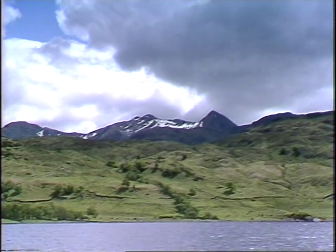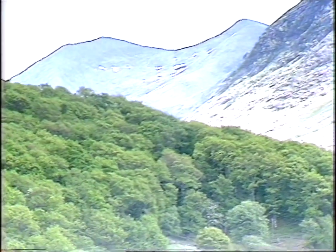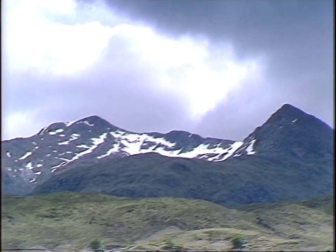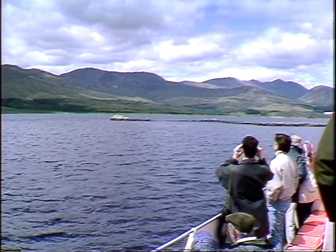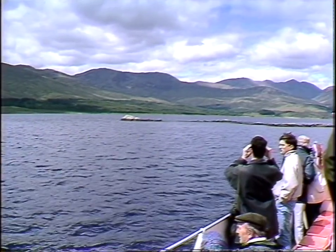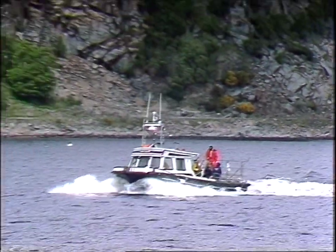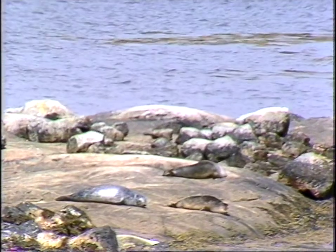The mountains hereabouts on our right-hand side is the Cruachan range that extends all the way back to Dalmally, and the highest peak there is 3,695 feet. To our left-hand side is Ben Durnish, just under 2,000 feet. Now, the vessel to our left is called the Gannet, Ronnie Campbell, skipper. Wildlife is equally spectacular. Golden eagles fly high above, while seals and cormorants bask on the rocks.